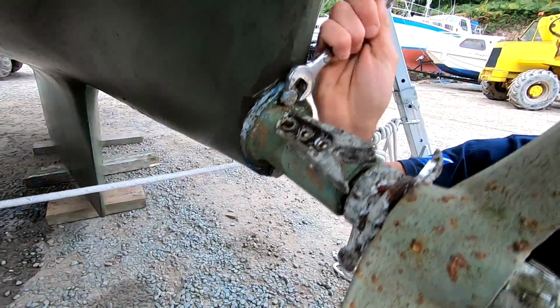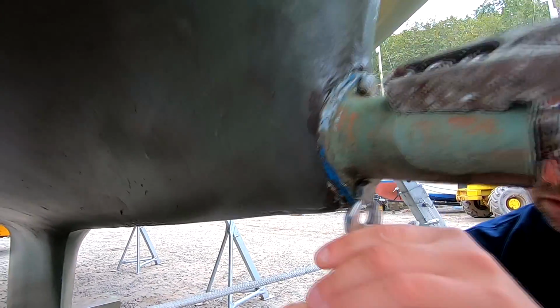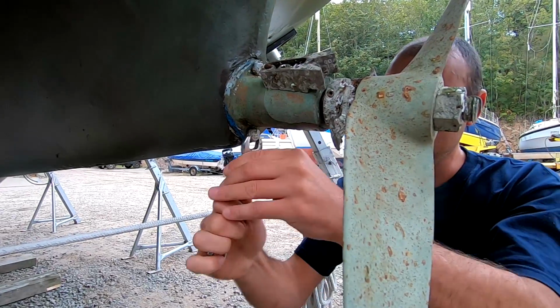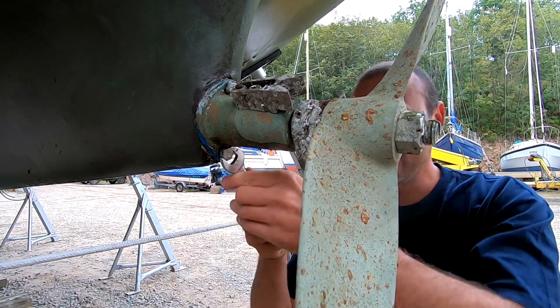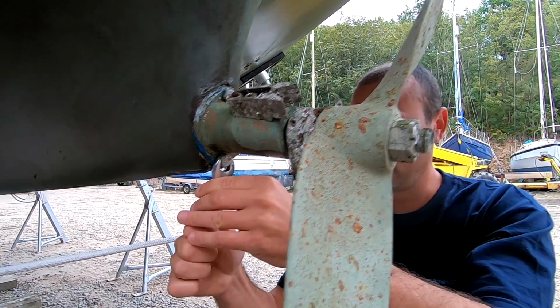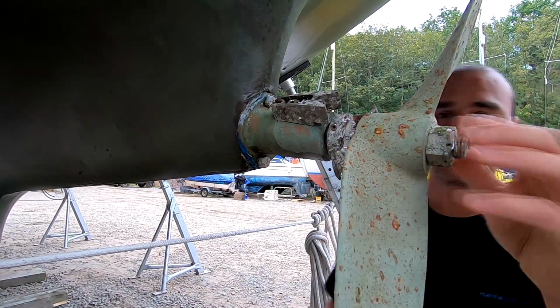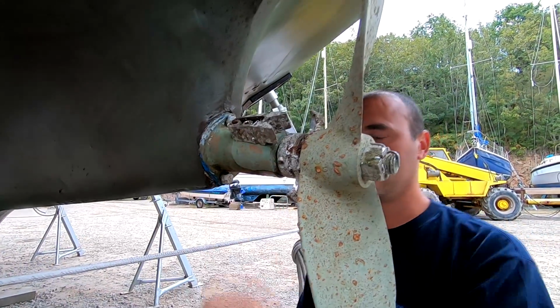Luke's just undoing the bolts on this. Just got that one undone, that one a little bit. Yeah, I cleaned off the bolts a little bit and they come off quite easily. I don't know if the whole cutlass bearing will come off, but it's quite a good sign, isn't it? Yeah. I mean, whether it pulls off, I haven't got a clue. No. It's all a big learning curve, this, isn't it? You've got to take the prop off, yeah, before taking that off, I think, yeah.